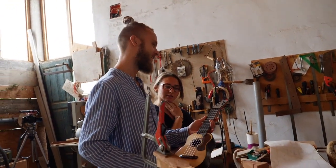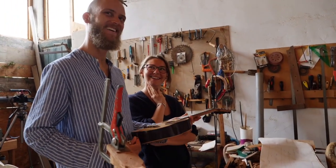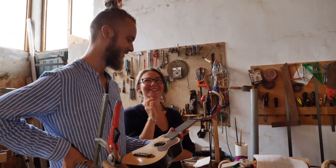This is the first time, by the way, that I myself understand how the construction of frets work, even though it is so simple, Vicente joked.